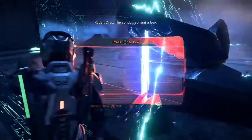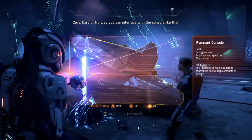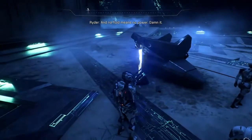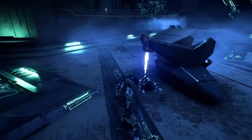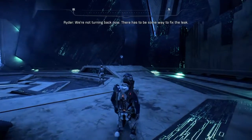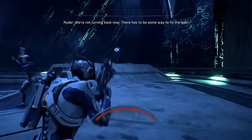Crap. The conduit's spraying a leak. Careful. No way you can interface with the console like that. And no fluid means no power. Damn it. Maybe that's why those devices up above were turned off. We're not turning back now. There has to be some way to fix the leak.